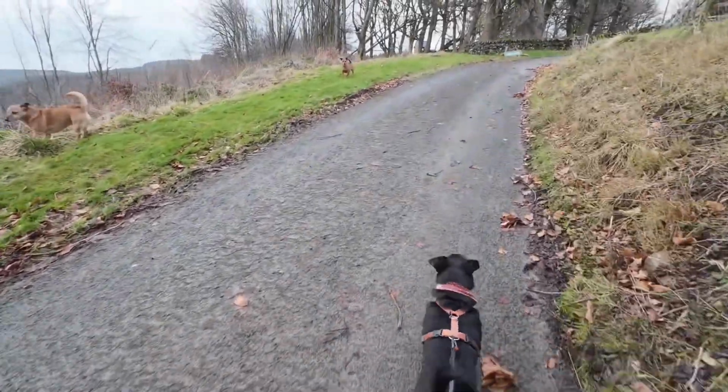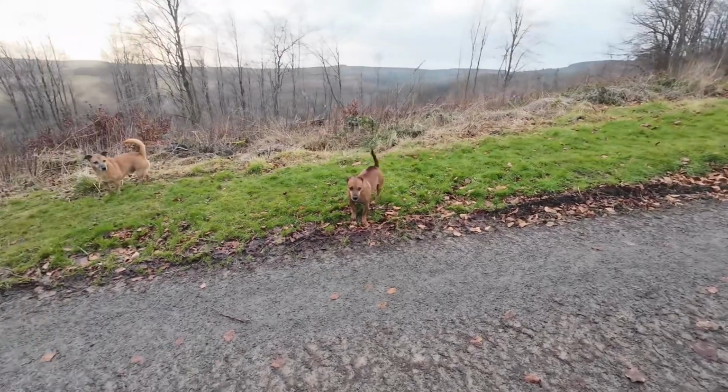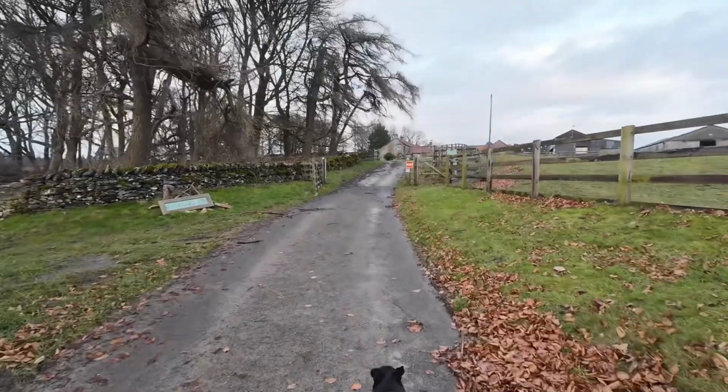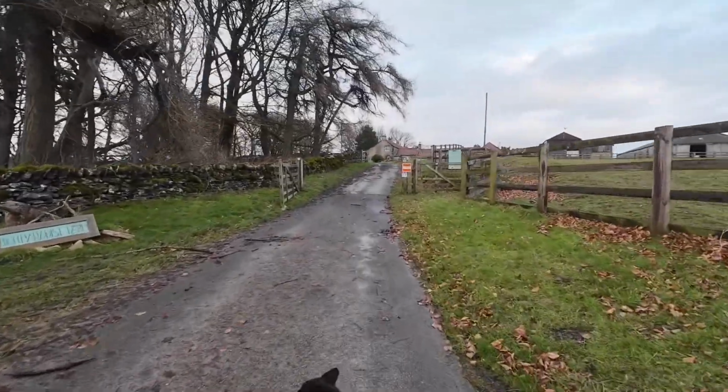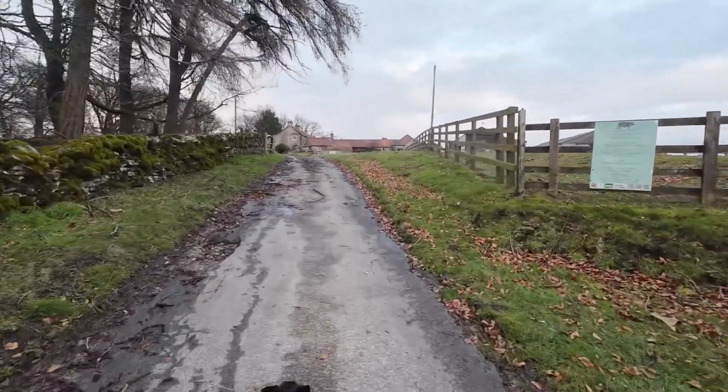They're so cute! And they have the same shape as Otto. Oh, cute! I've made it to High Paradise Farm, and this would be the ideal end for stage 1 of the Cleveland Way.